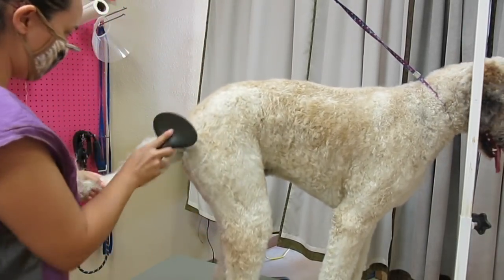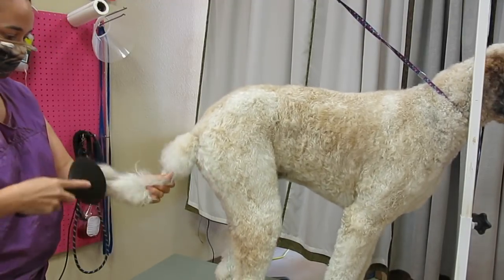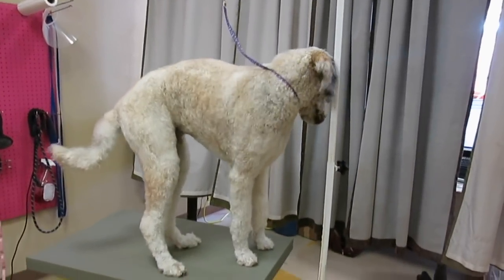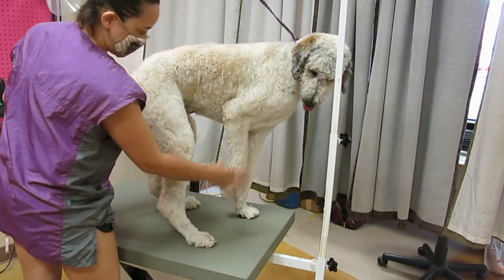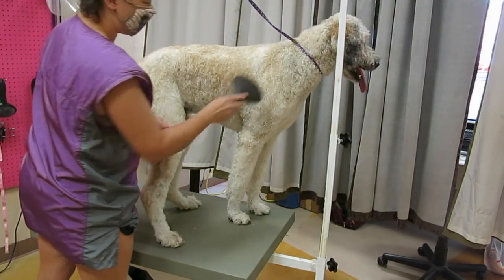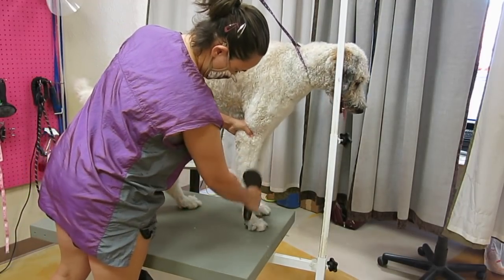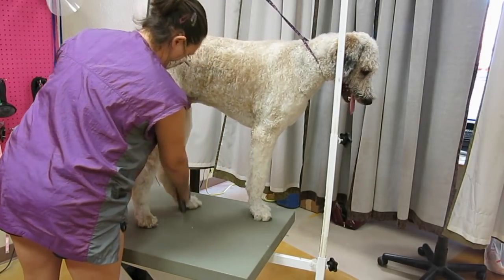So Mom and Dad wanted us to leave the coat this time. We needed to brush it out really good, so we did that before the bath, but we did take the feet down. We took them down with the 7 and then faded in with the 4 guard. I used a 10 under the 4 guard. That's my preference. They did like the feet a little short.